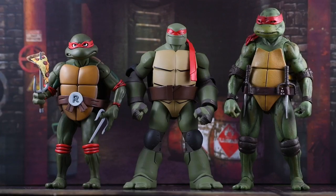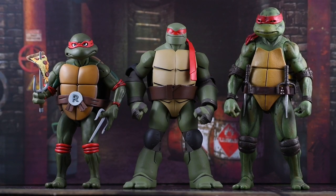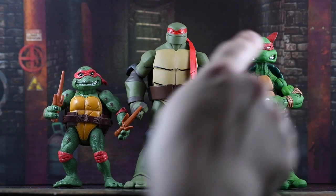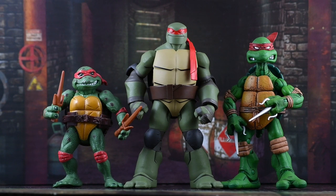For your Raphael comparisons, here he is next to the 1987 Wolf cartoon version of Raphael, and then the 1990 movie version of Raphael, and both of those are made by NECA Toys. And for one more Raphael comparison, here he is next to the movie star Raphael, which is made by Playmates Toys, and then the Eastman and Laird original Mirage Comics Raphael, which is made by NECA Toys.